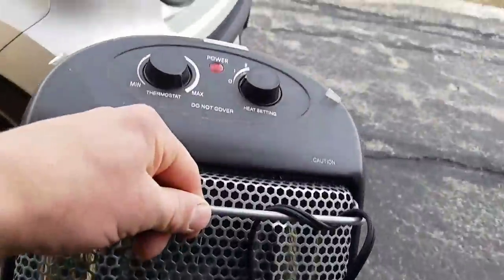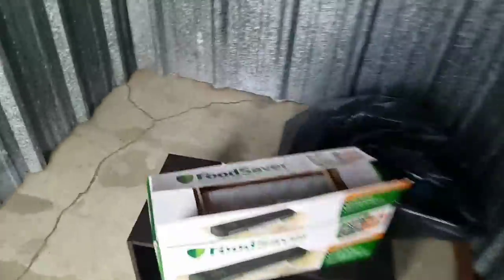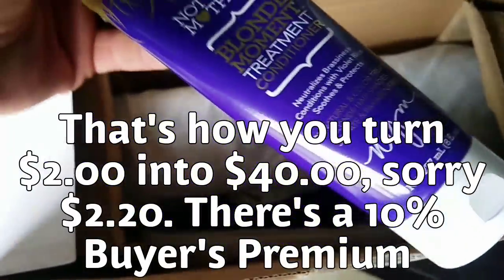So we have this heater right here. Looks like it's never been used. Still got tape on it. And then we have a food saver, and it appears to be brand spanking new, and some Blonde Moment treatment conditioner. Okay. We got this little tiny stand, and this bag. Heat up their foot pillows.